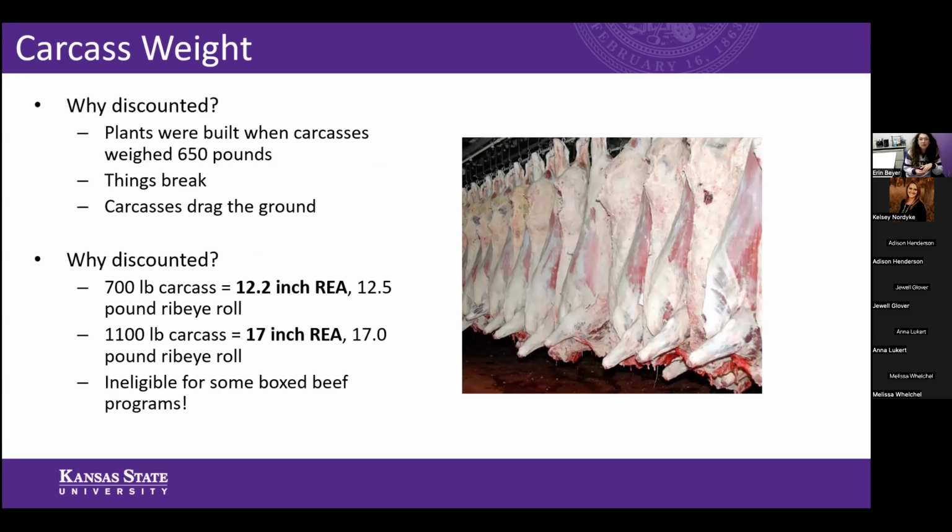They were not made for that much weight, so sometimes that can cause issues. Also, they were not made for carcasses that long, so you'll see that sometimes necks might need to be cut down, or places in the plant have to be modified so carcasses can get around it without touching the ground. So there are logistical problems with big carcasses.